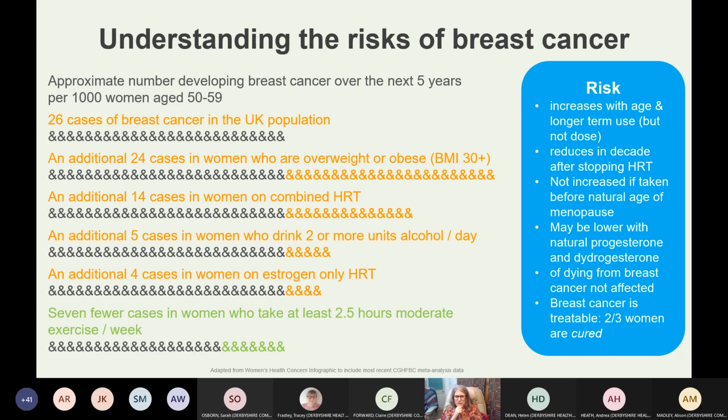And there are protective factors as well. So in women who do at least 2.5 hours of moderate exercise a week, there's actually 7 fewer cases of breast cancer over the next 5 years. And this is for the general population. Obviously, different people have different background risks of breast cancer, depending on their family history and genetics and various other things, which we look at on an individual case-by-case basis.